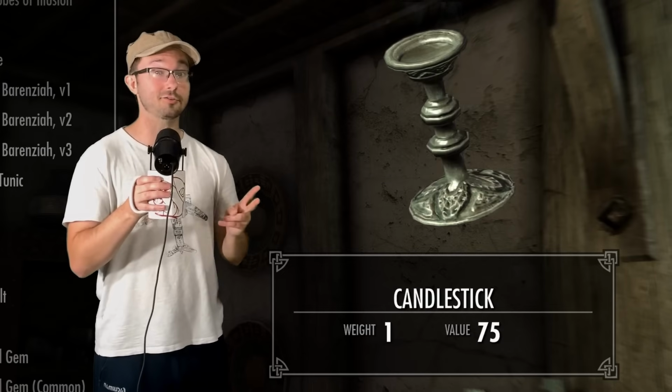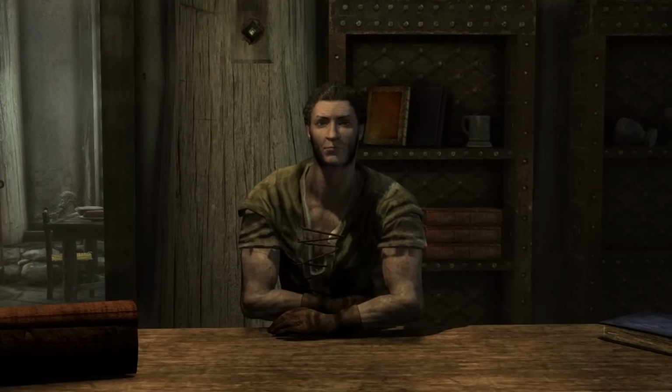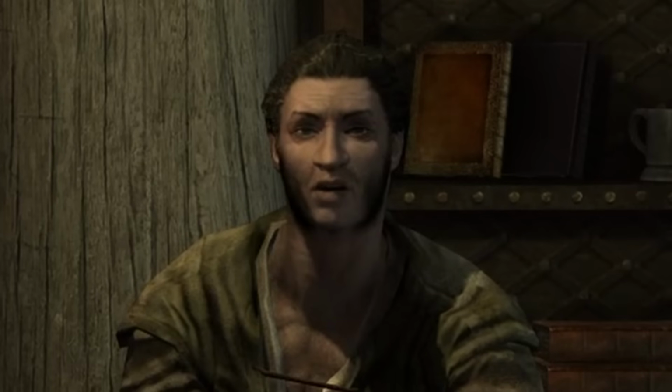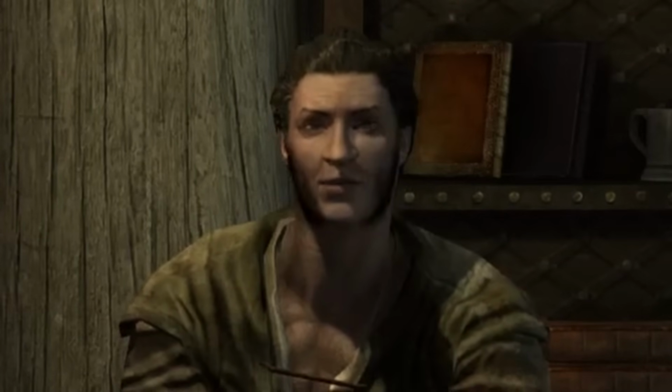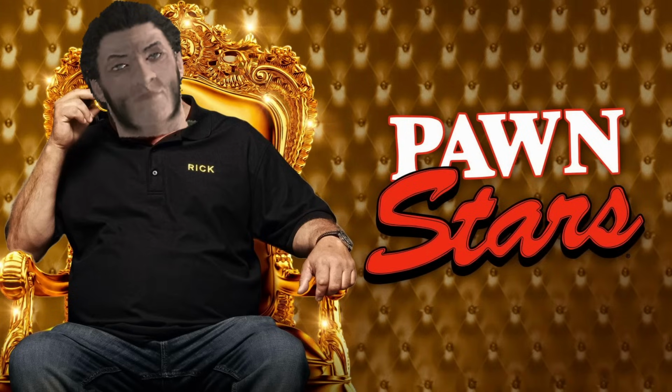For a quick breather, let's look at Belethor's general goods store. He sells a bunch of different stuff in here, and of course we have the food items, but also bear pelts, candlesticks, and iron pots. Where does he get these, I wonder? He gets them from random travelers and traders. He says so himself. "I assure you, I'm prepared to make any deal." He's less a general store and more of a pawn shop. And that's everything about Belethor.